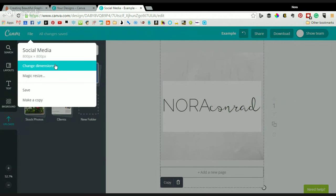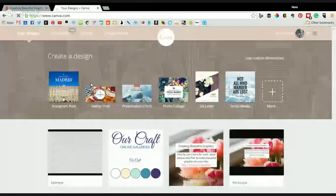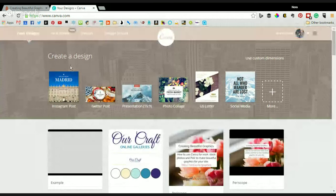These change dimensions and magic resize are also a part of Canva for Work. Again, I'll show you that in a few minutes. Then if you click on this Canva, it will take you back to this original home screen. Okay, so that's the basics of Canva. Now I'm going to get into Canva for Work and all of the new features.